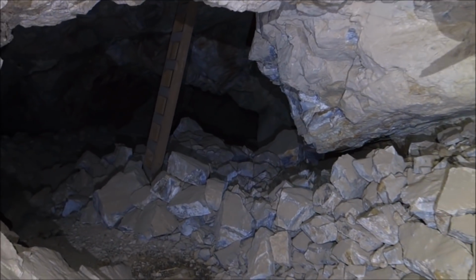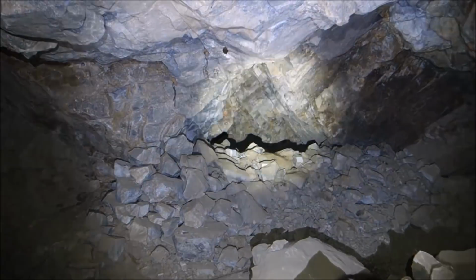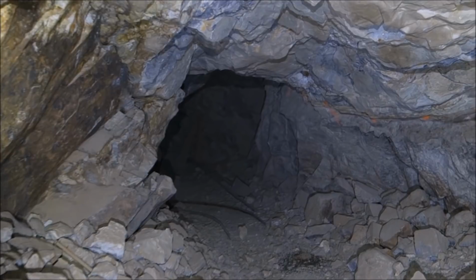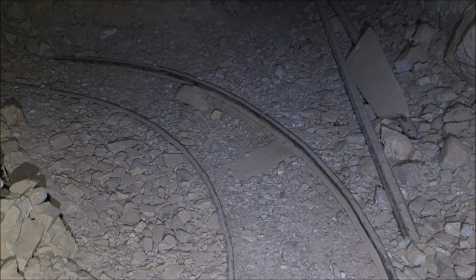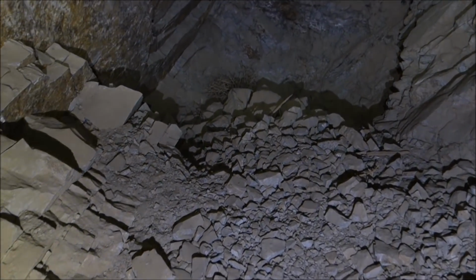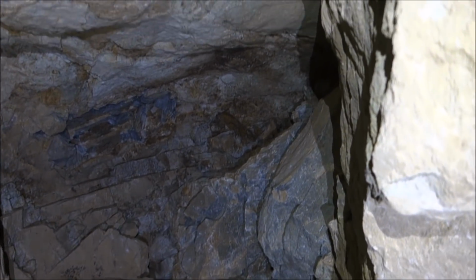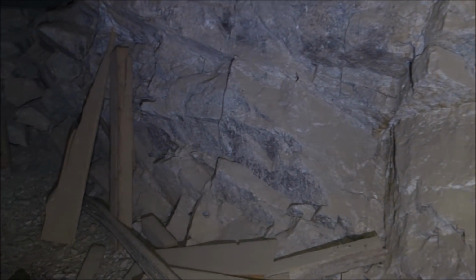For now, I want to finish up this drift that we started out on. See, there's another pocket running down there. So, something of a junction here. Keep going this way. The rails take a sharp left here, and they stop here, and this was stoped out there and here, and what do we have here?